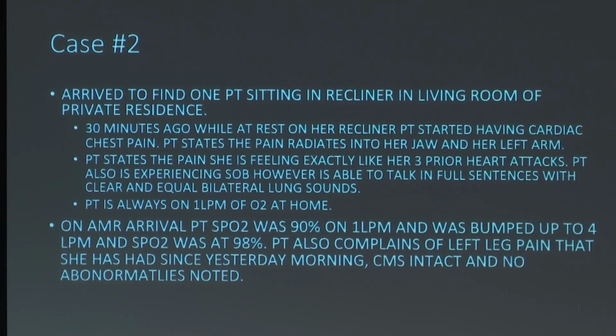Number 2, 30 minutes ago, while at rest, she started having, quote, cardiac chest pain. States pain radiates to her jaw and left arm. Pain feels exactly like her 3 prior heart attacks. Well, that's a pretty good history, and it makes you a little anxious. So you right away put her into the acute coronary syndrome place.